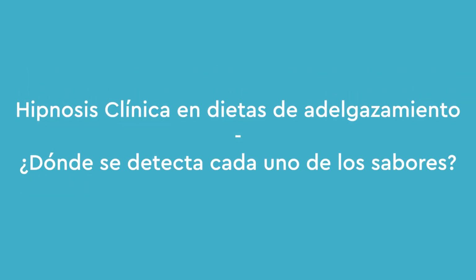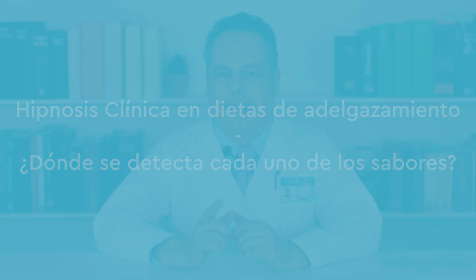Where do you detect each of the tastes? Salty, acid, sweet, and bitter are the basic tastes we perceive when we eat certain foods. Each of them, we detect to a greater or lesser extent, depending on the sensitivity we have. Do you know where each of the flavors is perceived?